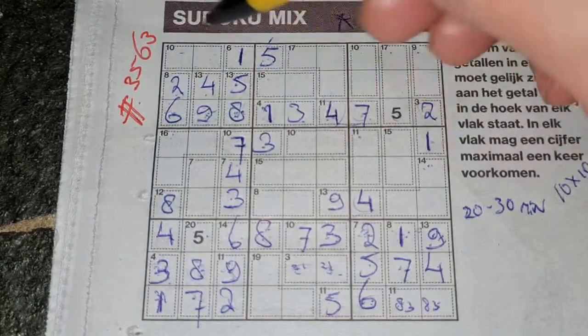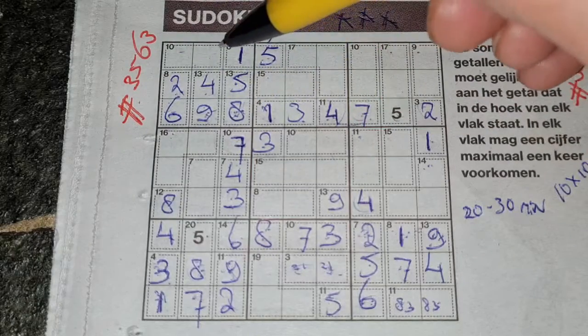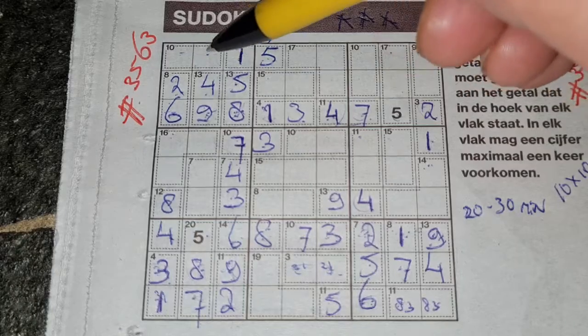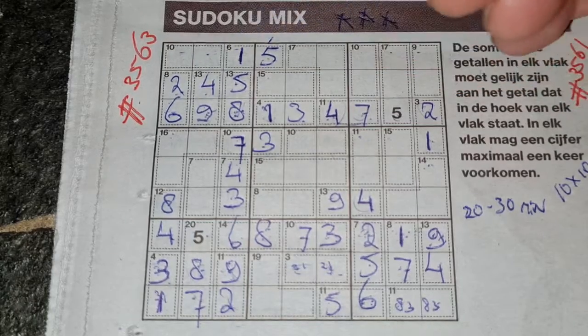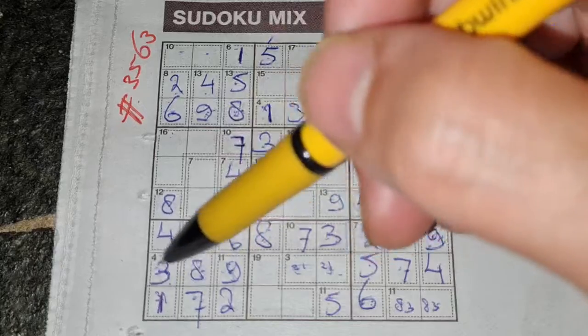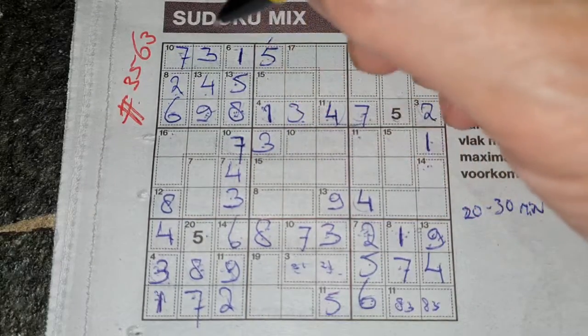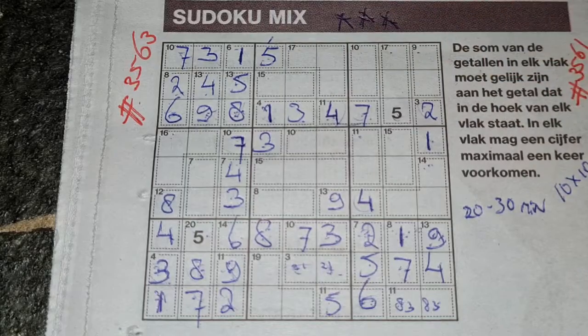2 numbers left in this big square. For the numbers 1, 2, the 3 is missing, and of course the 7. 3 plus 7 is equal to 10. We see here 3, no 3 there. 3 should be here, and the 7 goes there. Alright.